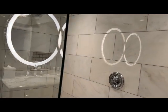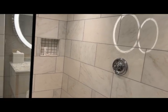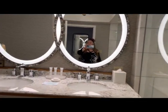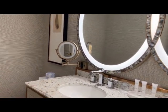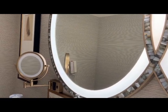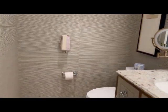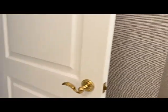If they had a second shower head on the right, you could really have some fun in there. Double mirrors, very beautiful. I love it. It looks like that inlay mother of pearl kind of stuff on that. Looks very nice, of course. If you have problems on the toilet, you have your phone.